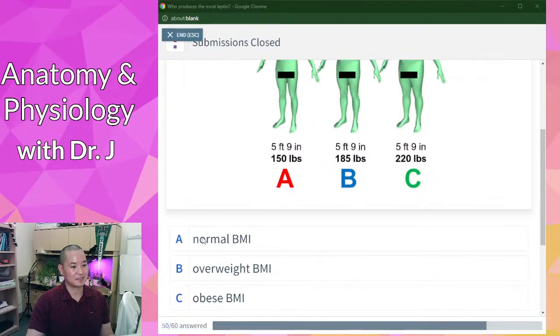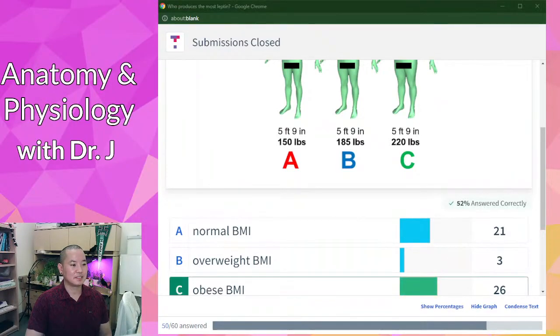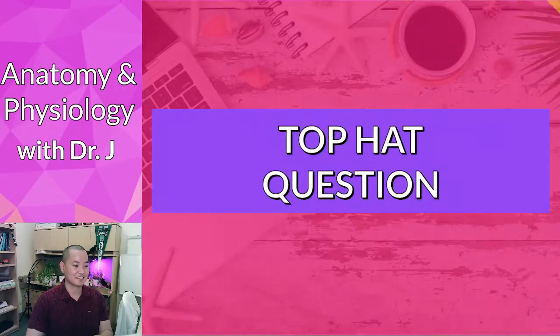And speaking of which, what is the correct answer? So there's a debate. Okay, looks like we're split between normal and obese BMI, not too many people in the middle ground. But someone who has an obese BMI typically has higher levels of leptin on average. Now, you might be thinking, wait, isn't that kind of contradictory? It is kind of paradoxical.